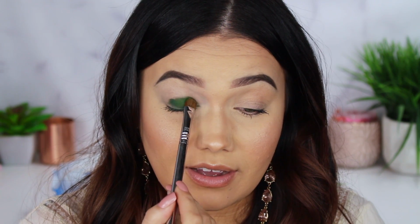This is sexy. Oh, I love a deep smoky. I love a deep smoky. This one definitely has fallout.